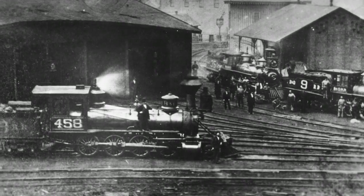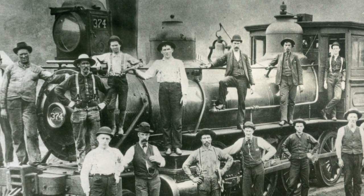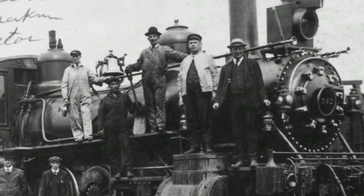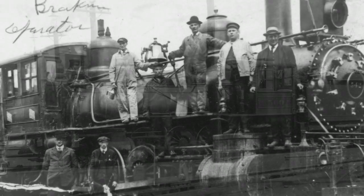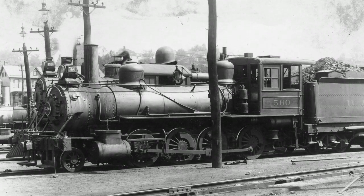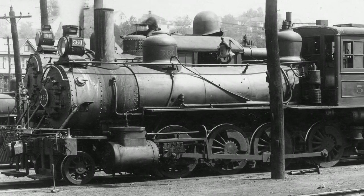The Baltimore and Ohio Railroad adopted its first engine of this type in 1873. By 1885, the B&O had 180 in service. Many of these late Victorian workhorses continued to work into the 1920s despite more modern designs.